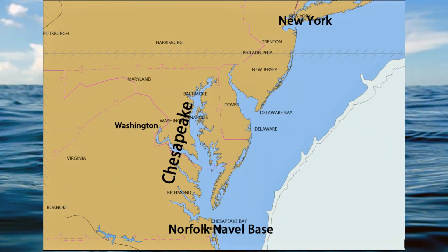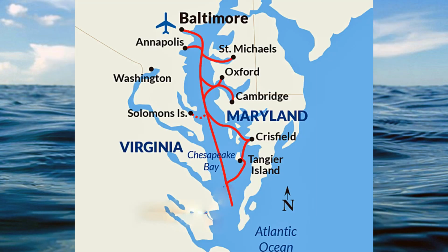And then you arrive in Chesapeake Bay, and my main motivation for doing the ICW was to go to Chesapeake Bay. I'd just read about it and heard so much about it. I'd heard about Annapolis, I'd heard about Boston, I'd heard about the Potomac River, I'd heard about the islands in Chesapeake Bay, so I wanted to go there.